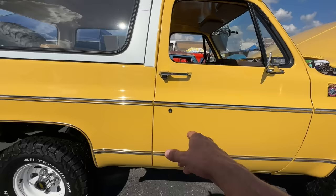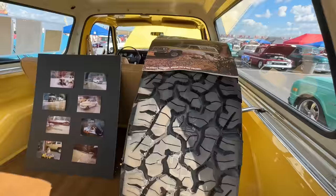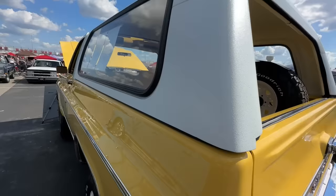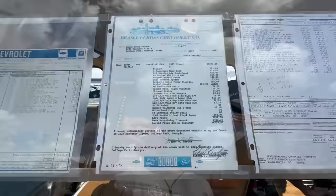The owner saved the original brochure from the purchase. That came out of the dealership the day he signed the paperwork for it. Here's some pictures of it back in the day. I mean, this truck is beautiful, dude. And then over here, you got the build sheet for it. So this was a $7,900 truck back in the day. There's all the options. There's a build sheet. That is just awesome, man.